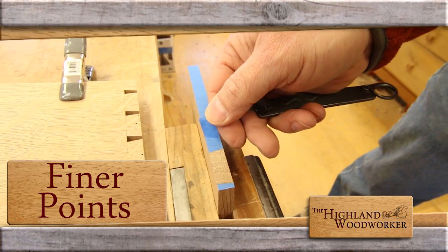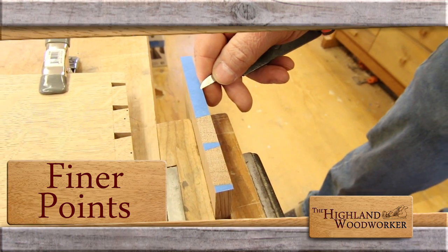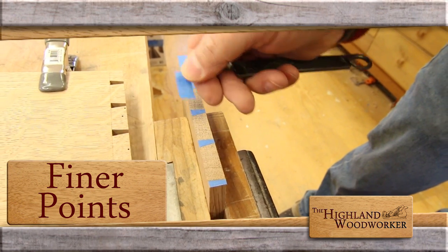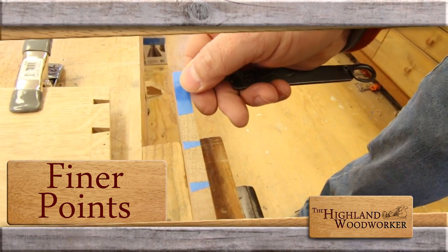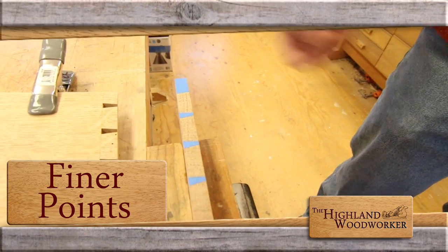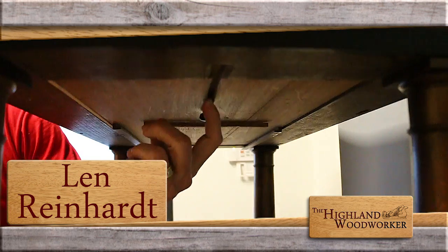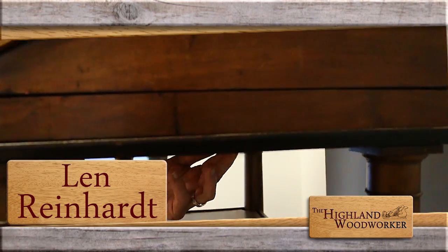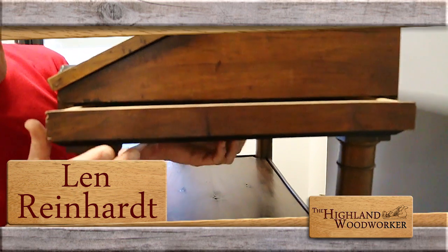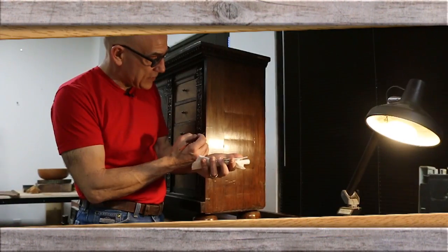Coming up. You can hit your line exactly, but if your saw kerf is on the wrong side, you're sort of building in gaps to the joint before you even get started. Mike Pekovich has the finer points of laying out dovetails. See how a little blue tape cuts out all the guesswork. There was a slot and it was missing the knob. From hidden drawers to complete chair restorations, a moment with master woodworker and conservator Len Reinhardt.